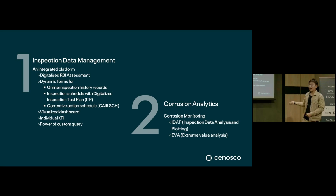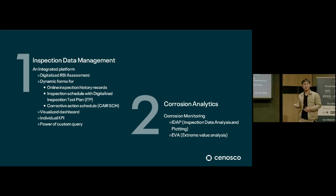Another point is the EVA. We would like to use the EVA because for heat exchanger tube inspection, it's very difficult to consolidate all the inspection records. We just sample some of the tubes by using the iLIS, and then use prediction to estimate the overall heat exchanger tube condition. I will discuss that later.